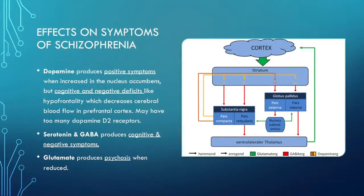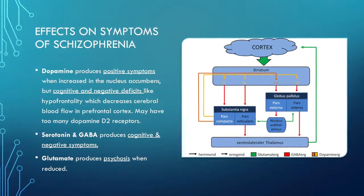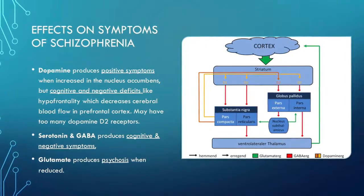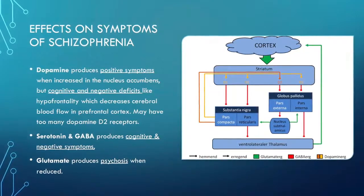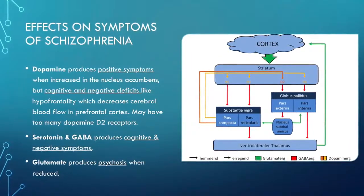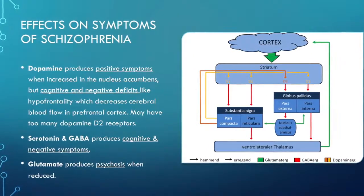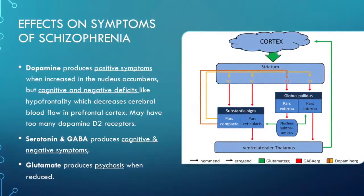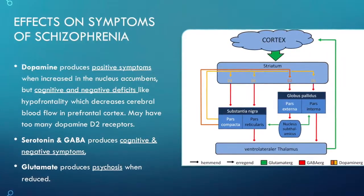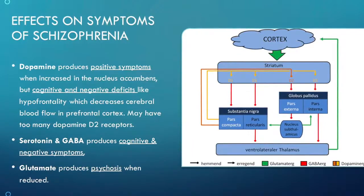As a result of different neurotransmitters being affected, this causes different symptoms and effects. Dopamine produces positive symptoms when increased in the nucleus accumbens, but cognitive and negative deficits, like hypofrontality, decrease cerebral blood flow in the prefrontal cortex. Dopamine may be acting very strange in people with schizophrenia due to the fact that they may have too many D2 receptors. Serotonin and GABA produce cognitive and negative symptoms, while glutamate produces psychosis when reduced.